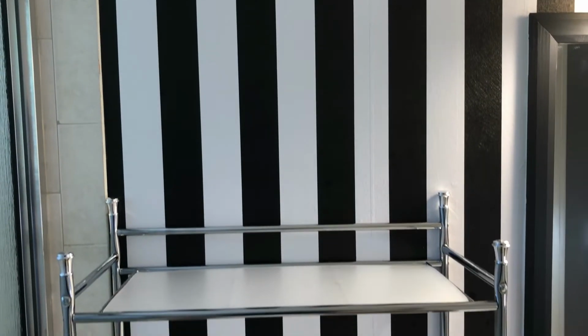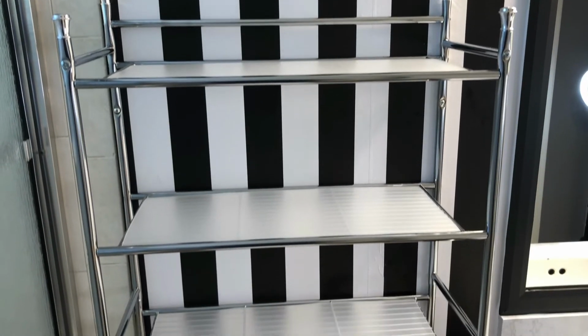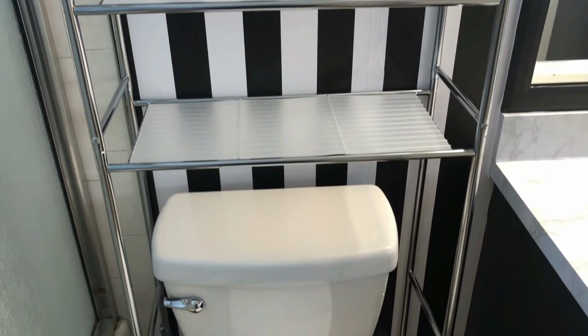Since I had a small space, I also decided to bring in a space saver. It's a nice vertical option to really maximize the space that you have in your bathroom. It's great for storing all different types of things.